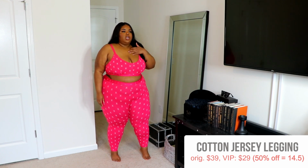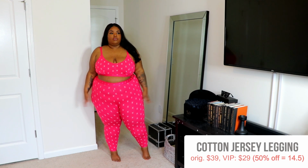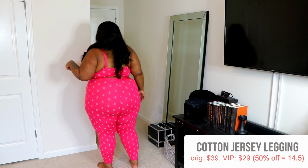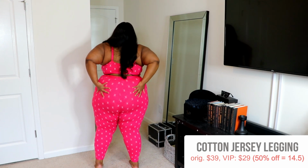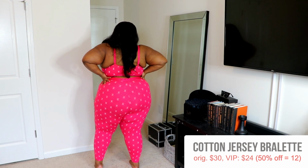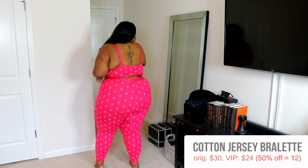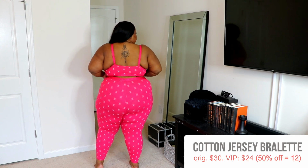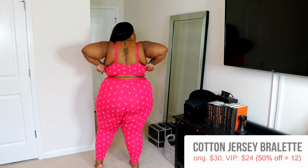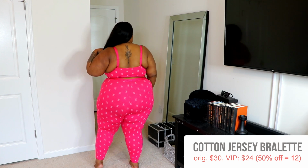So yeah, I have no problem with them. I love where they hit on my ankles. Like I said, they have great stretch. I have the matching panty on, so I do feel like I can see the panty through it. But that's pretty much that. I really do like the pants. The bralette has decent coverage, but you guys know, I feel like I'm never gonna get something that's gonna give me entire back row coverage, and I'm okay with that.